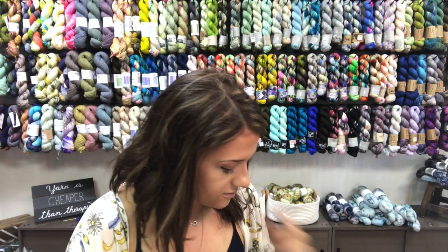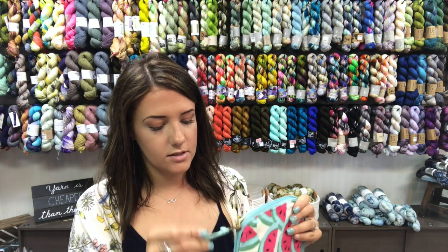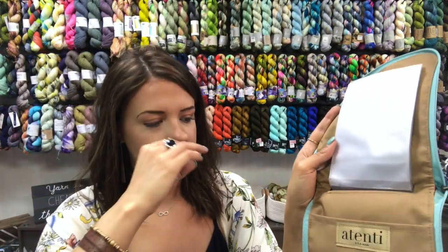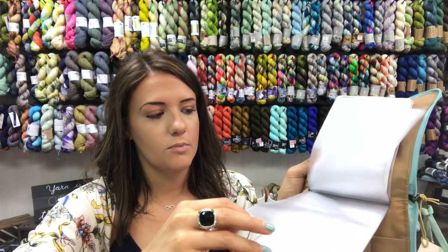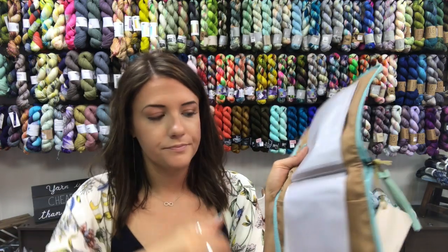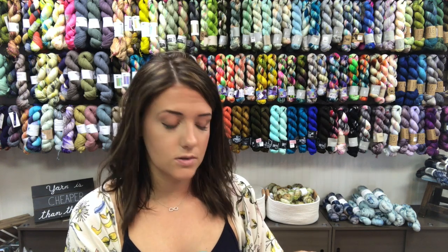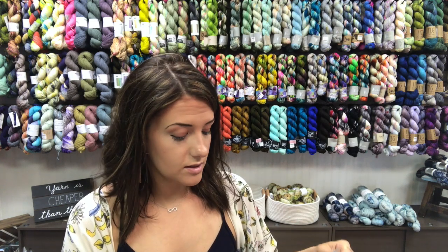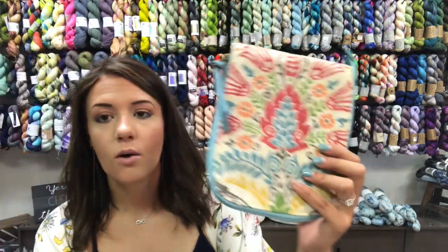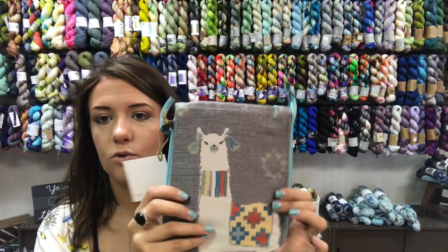Then we have circular needle cases. So, fun watermelon print for summer. And then you have these little plastic inserts, and you can put all of your needles and separate them by their size. This works for tips and cords as well, not just fixed needles. It is designed for fixed needles, but again, you can do tips in there as well. So I have the watermelon, this beautiful print, kind of a summery fleur-de-lis, and then we have the gray llama.